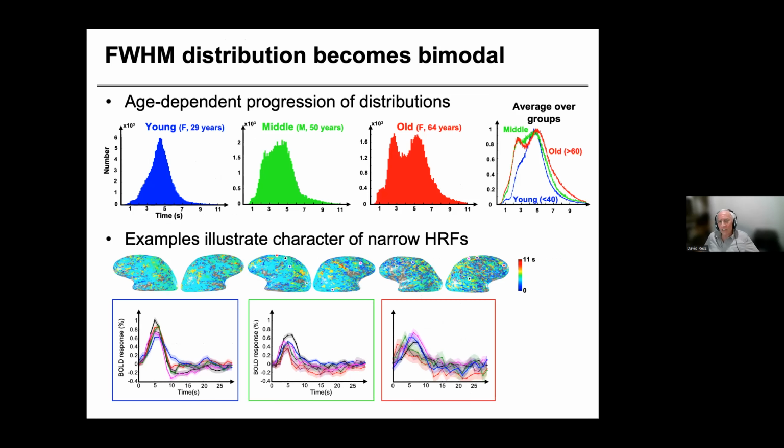So the most interesting of these effects are the full width half max and the high frequency fraction. Full width half max, it turns out, if you look at these distributions, is that young people show a single mode. Here's an example subject, a 29-year-old. In a middle-aged person, these have broadened substantially, and maybe there's a trace of a second mode. And by the time you get out to older ages, then you start to see this bimodal distribution.